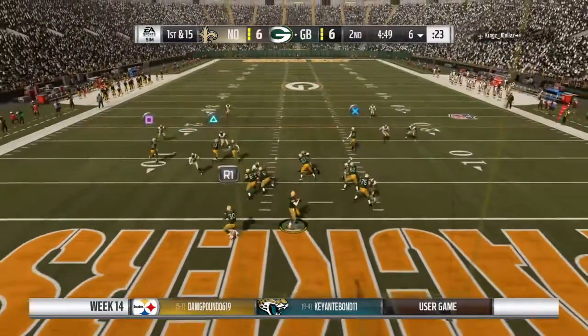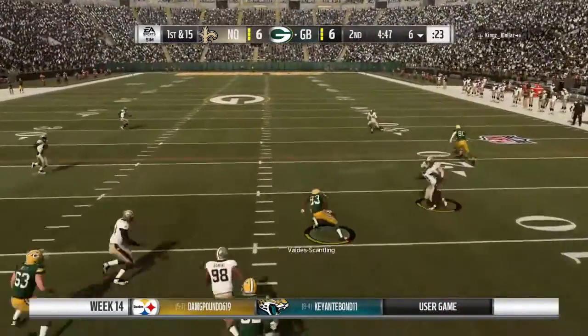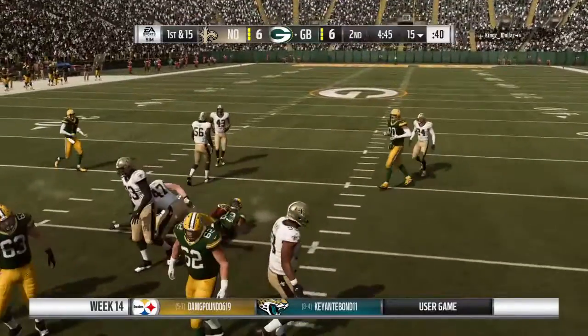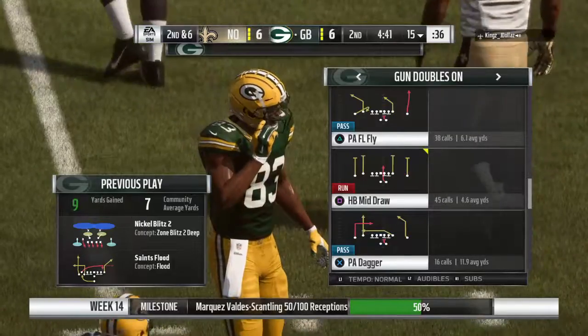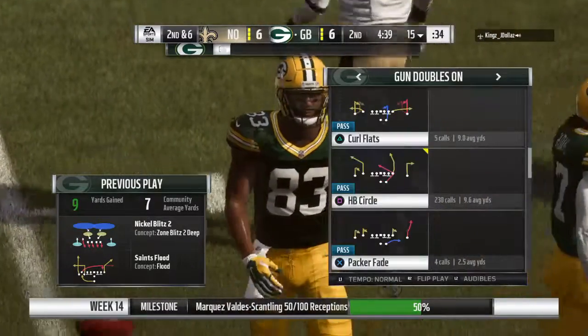From the gun, it's Rodgers. Got an open man. It's Valdez-Scantling. And he'll be brought down, it looks like, right at the 15. Give him 9 there on the first down completion.